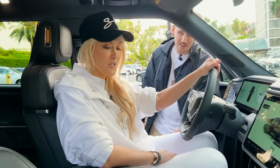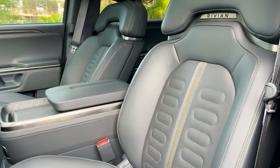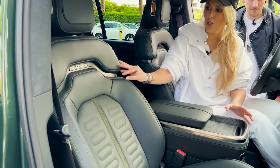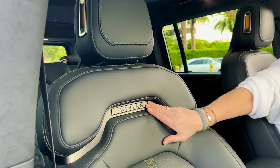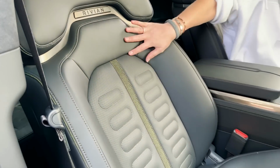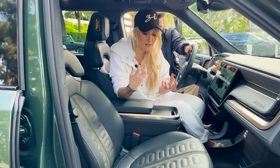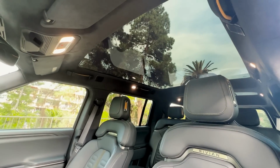The seats have a pretty good design. You know, yeah, they're Rivian, really comfy. And they look fancy, you guys. They've really gone to a lot of trouble to make it look cool with all of these little details here, right? So you've got the Rivian logo here. This is kind of a separated piece from the rest of the seat, which I really like. It just looks high quality and it feels high quality. Yeah, you have this huge panoramic sunroof and it is UV protected.